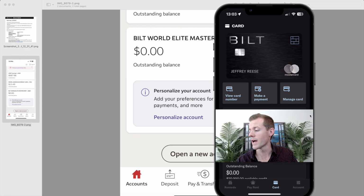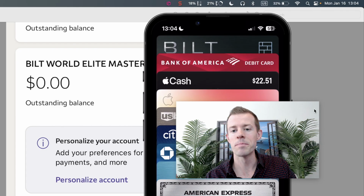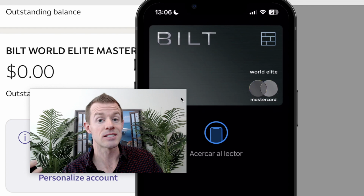Let's see, double tap. My Chase Freedom Flex comes up as my default as I have it set. And there's my Bilt Rewards card right here at the very top. So if I tap on that one, and there it is right there, ready to be used at any place that accepts Apple Pay.